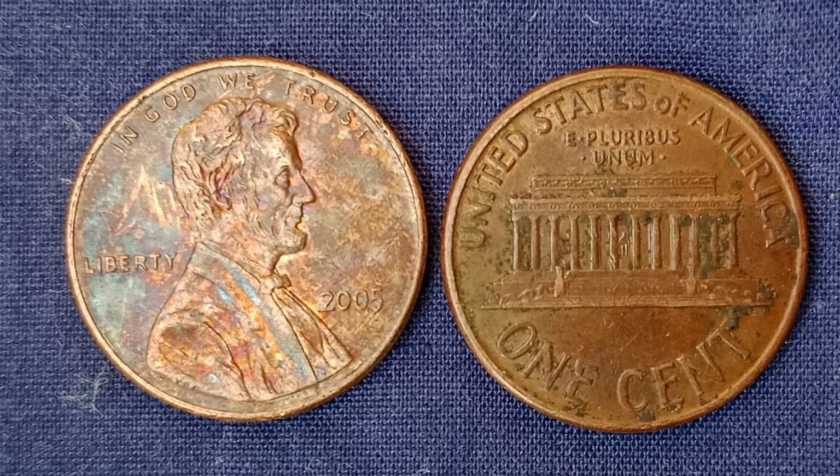Some experts have proposed that it may have been struck on a 98% copper experimental blank created for internal testing at the Denver Mint, which would make it an extraordinary transitional or prototype error. What's even more astonishing is that this coin was discovered by chance in a small coin collection inherited from a late family member, making its emergence both poetic and incredible.